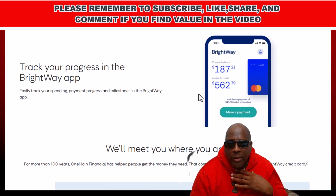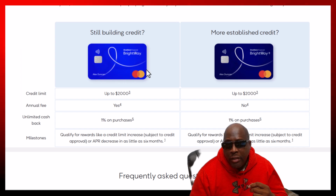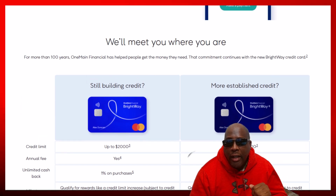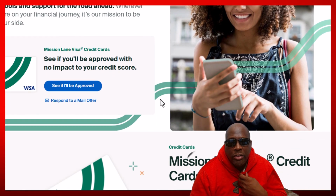Let me know which of these cards did you get? Did you get the Steel Building credit card or already established? If you already got this card, put it in the comments. All right, so that's the next card. Then the next card is Mission Lane.